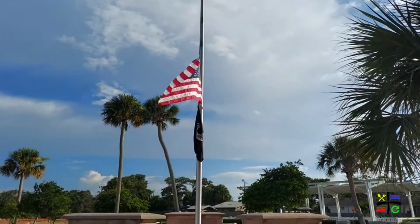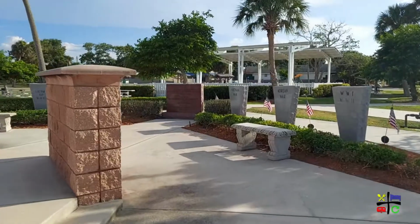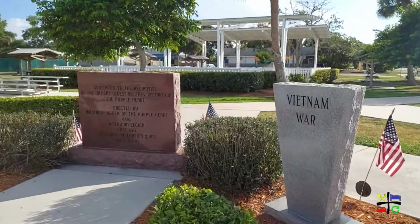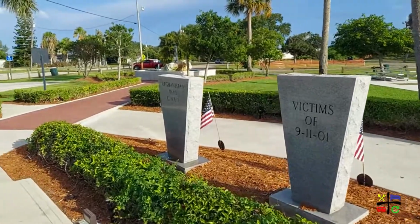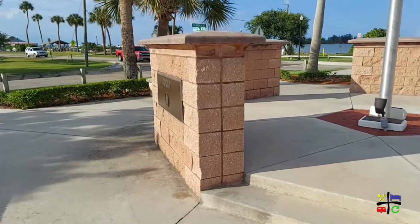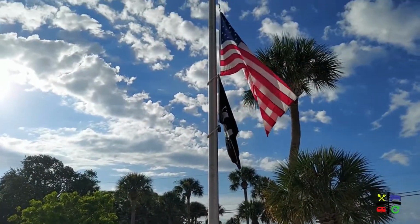This really pretty memorial over here for all the different services. So far on the left we see Navy, and on the right Coast Guard. Looks like it's for all those that fought in World War I, the Korean War, Vietnam War, the Gulf War, victims of 9/11, and Afghanistan, Iraq. Yep, and here's the Air Force and Army, so the other one must be Marines. And Lou just educated me that the black flag is POW, so prisoners of war.